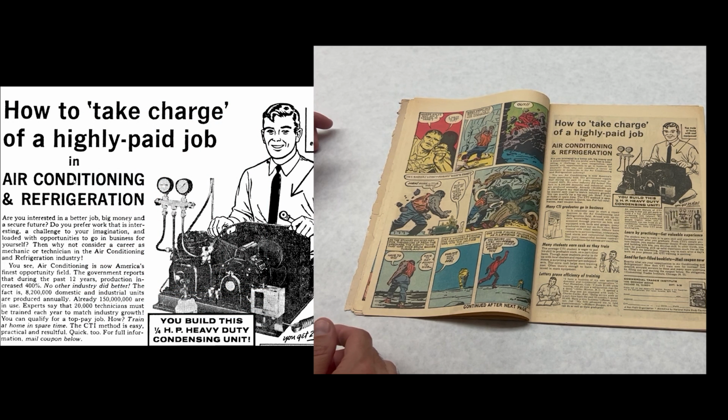And here's that famous ad about how to take charge of a highly paid job in air conditioning and refrigeration, where you train at home with real equipment and build a 1/4 horsepower heavy duty condensing unit.